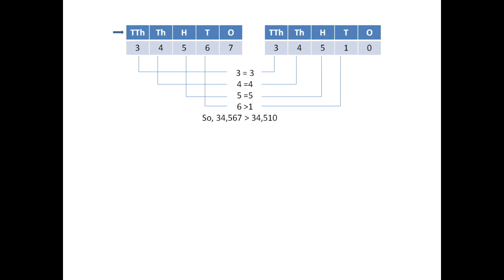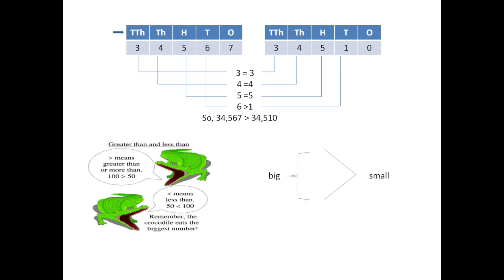Always remember the rule, students. The rule says the crocodile eats the bigger number. What is the rule? The crocodile will eat up the bigger number. See this diagram. The crocodile's mouth is open. The open mouth will have the bigger number, and the shut point will have the smaller number.